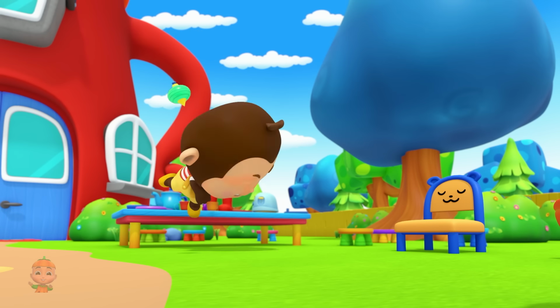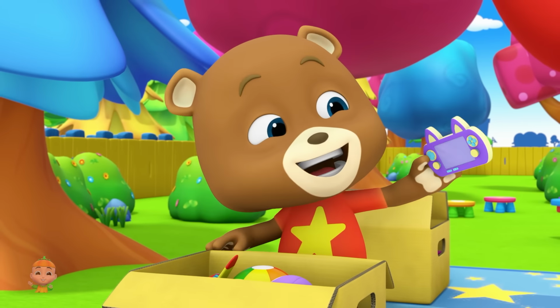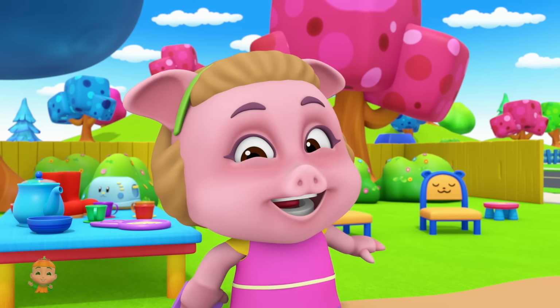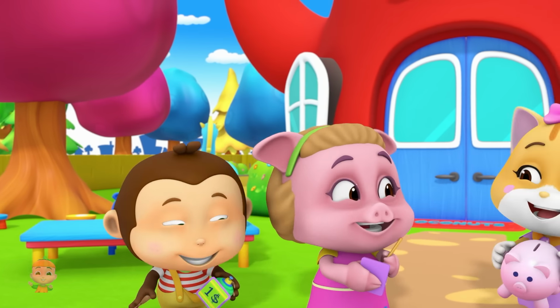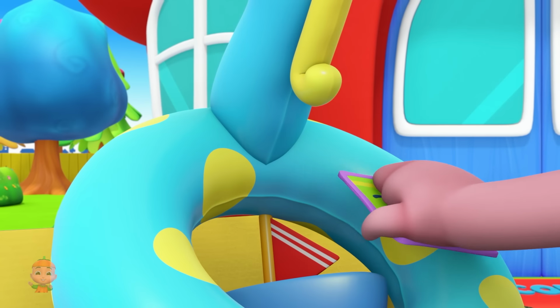There's tables, chairs, and toys. This spinning top makes noise. There's gadgets, games galore. Just step right up. There's more. I could use a little help pricing all these things. Okay. Charlie, Ruby, Lily. Oh, look, some water wings. Oh, cool.